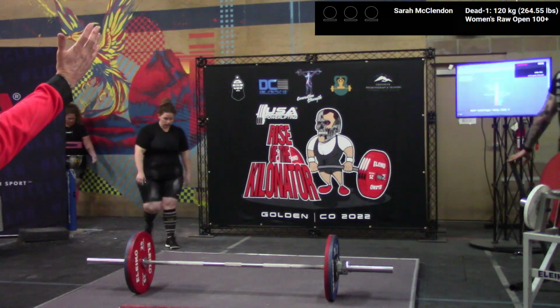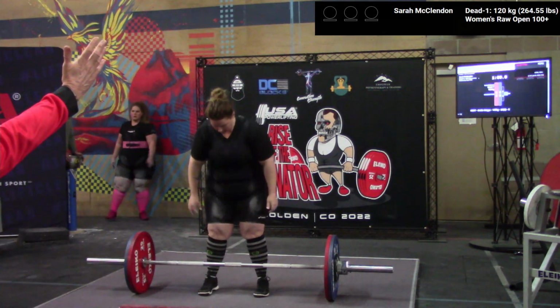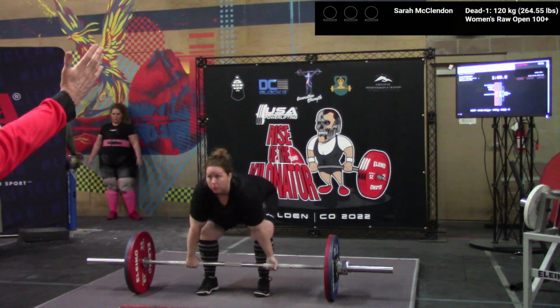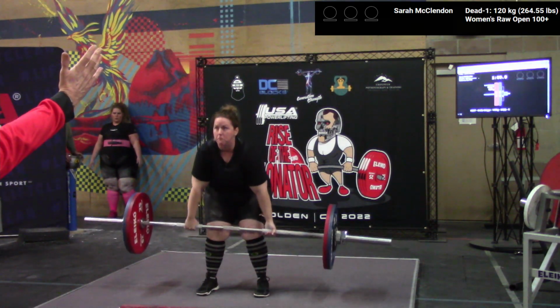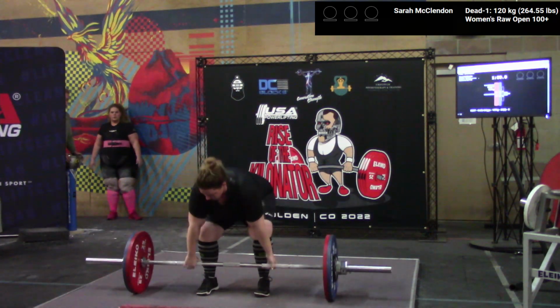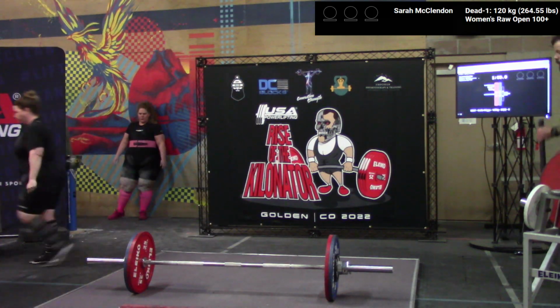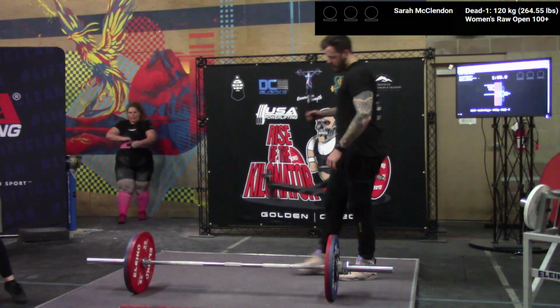Bars loaded for Sarah. That looked pretty good. We'll see. Good lift for Sarah.